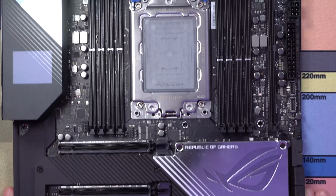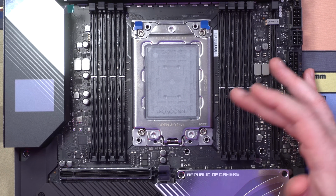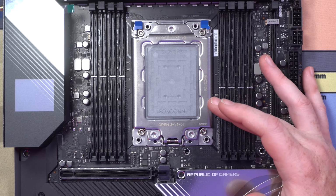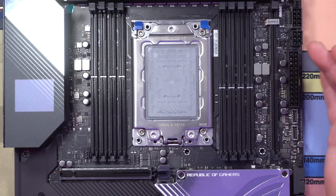Right here in the middle, this is actually a Threadripper socket. You guys are used to seeing AM4 or LGA115X or LGA1200 if you're doing Z490. This is actually a Threadripper socket right here. Very, very big, very massive.